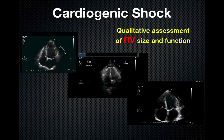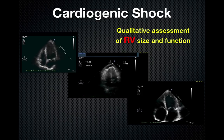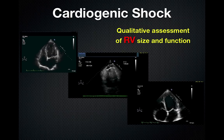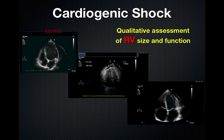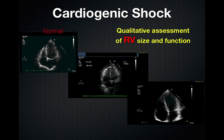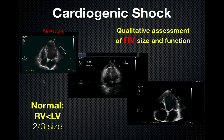People can become shocky not just from left ventricular failure, but also from right ventricular failure. And how do we assess the right ventricle? Well, in general, the right ventricle is expected to be two-thirds the size of the left ventricle. That's normal. The right ventricle is also more triangular in shape, and it contracts differently.